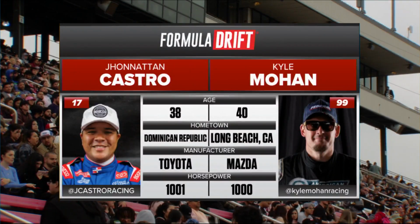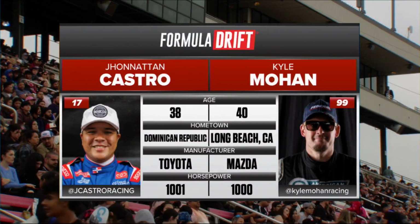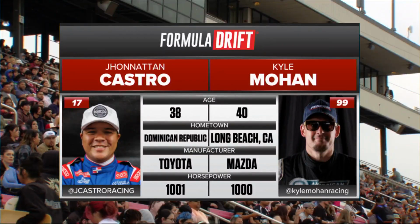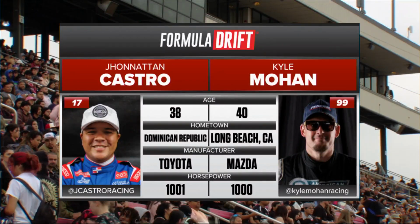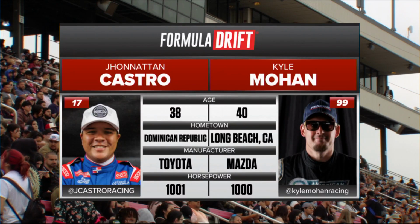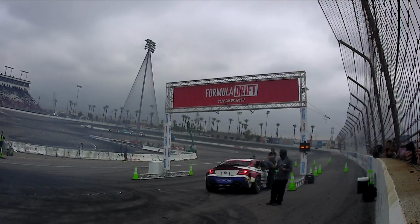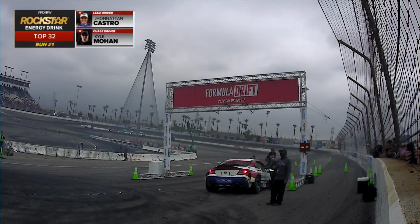We'll get to the bottom of that in a little bit, but we'll advance on with Jonathan Castro and Kyle Mohan. Jonathan Castro qualified yesterday 16th, Kyle Mohan qualified 17th. Fairly equally matched battle here. Kyle Mohan's been really hitting his stride. He's been having some engine issues, but you know, the rotary always fires up, and he's ready to get back out there.